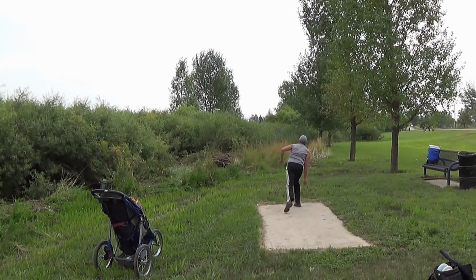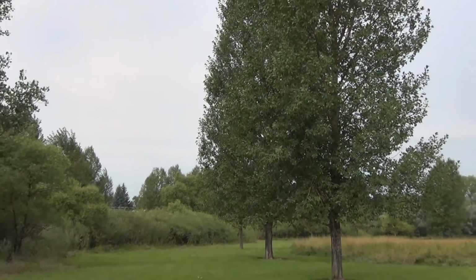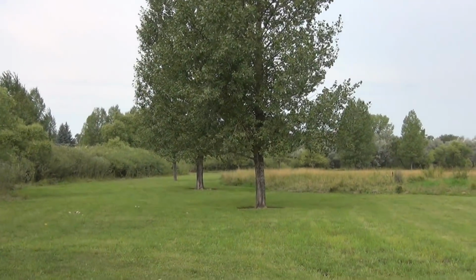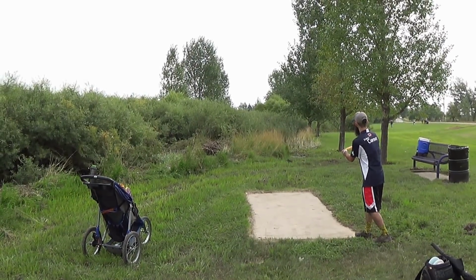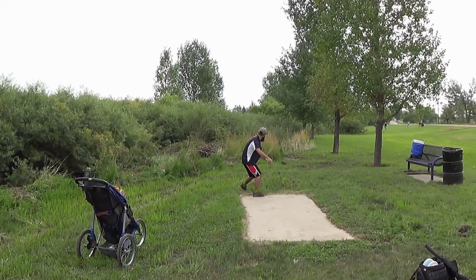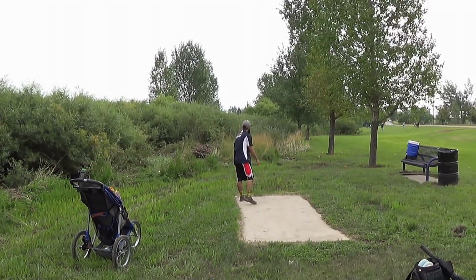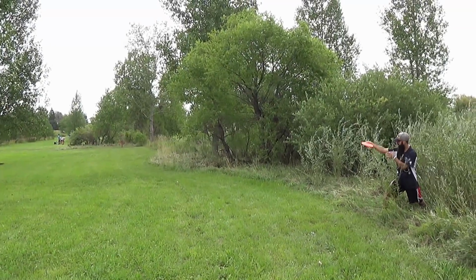So here's Mark. What do you think he's throwing there, Coda? Probably a Buzz? Yeah, he usually throws his Buzz on this, tries to get it to flip out just inside those trees, and he just clipped it on the right side just a little bit there. I'm just throwing a FD up there. Clip some trees, and I fought out to the good side all right. But okay, you did get over that tree? Oh yeah, there you are.